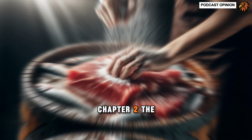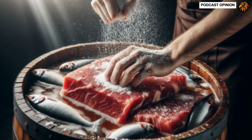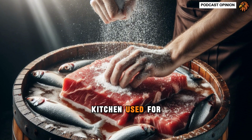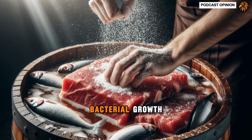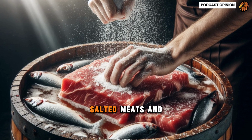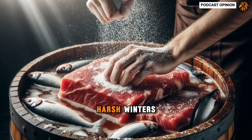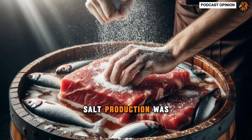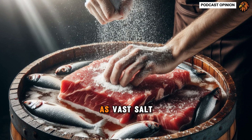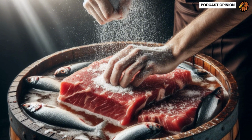Chapter 2: The Power of Salt. Salt was one of the most powerful tools in a medieval kitchen. Used for curing meat and fish, it drew out moisture and inhibited bacterial growth, preventing decay. Salted meats and fish could last for months, sustaining families through harsh winters and long journeys. In coastal regions, salt production was a thriving industry, as vast salt pans were used to extract this precious commodity.